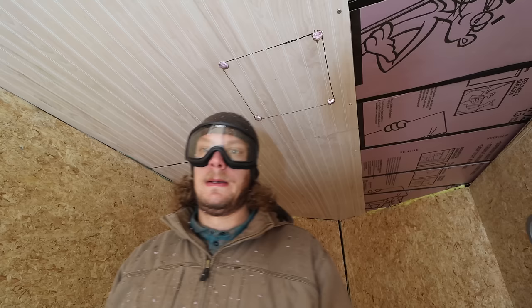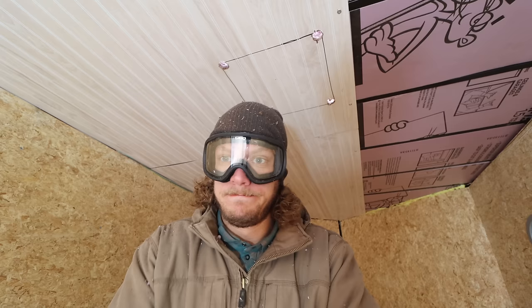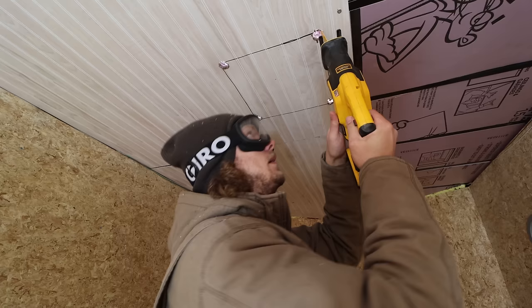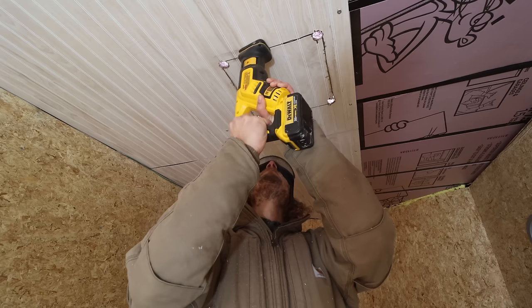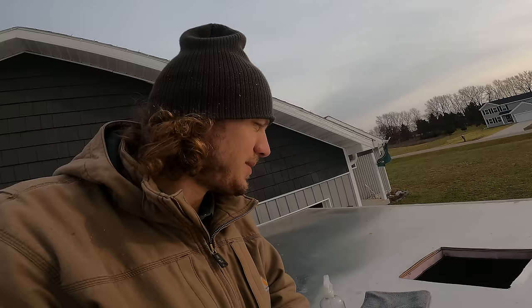Cut it out. Messy, messy, messy. Finally cut right where it will fit.